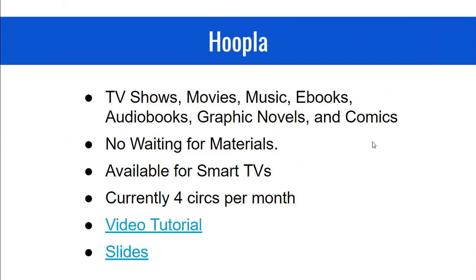All right, so the next one is Hoopla. And Hoopla, as if anybody's used it, has TV shows, movies, music, ebooks, all sorts of things. One of the best things about Hoopla is there is no waiting for materials. It's also available for smart TVs. Currently, the Peterborough Town Library has set it at 4 circs per month, so you can get 4 items out.